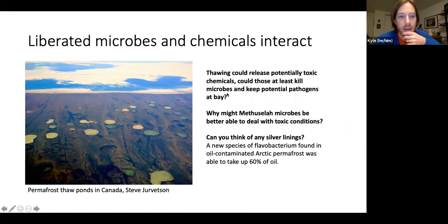Christian asks if bacteria can survive silver. So that's a good point. Silver is really toxic, and silver nanoparticles in soil can be really toxic to microbes. But they probably have detoxification mechanisms. I haven't read anything about silver detoxification mechanisms in bacteria, but I know that they have arsenic detoxification pathways. So I'm sure, especially in environments where silver deposition for whatever reason is really high, microbes have developed a way to detoxify from those compounds.